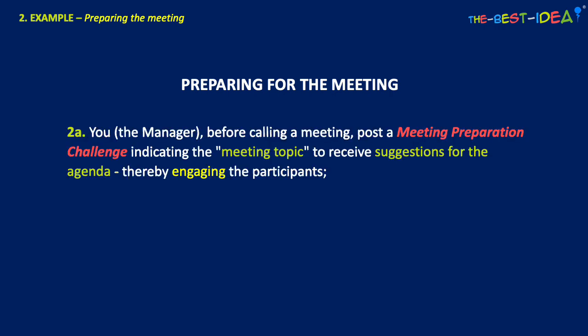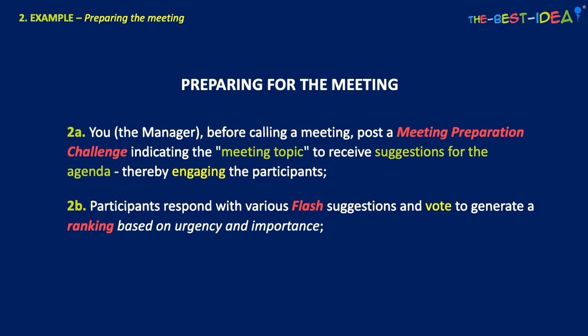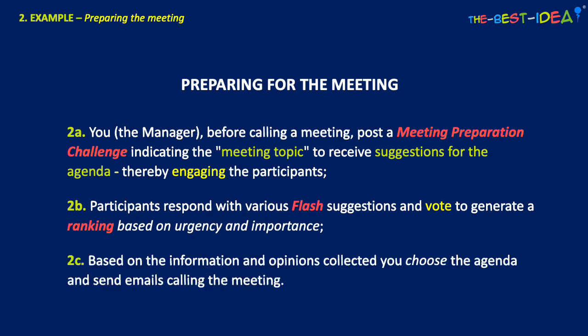Preparing for the meeting. This is demonstrated in 3 phases. 2A. You, the manager, before calling a meeting, post a meeting preparation challenge, indicating the meeting topic, to receive suggestions for the agenda, thereby engaging the participants. 2B. Participants respond with various Flash suggestions, and vote to generate a ranking based on urgency and importance. 2C. Based on the information and opinions collected, you choose the agenda and send emails calling the meeting.